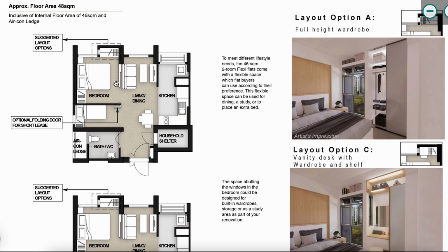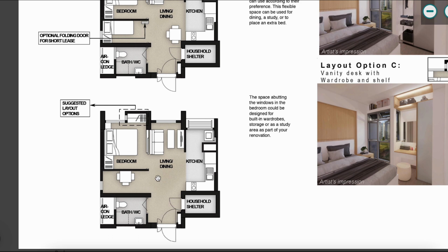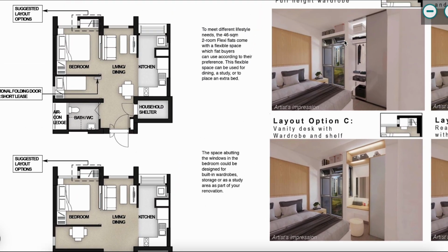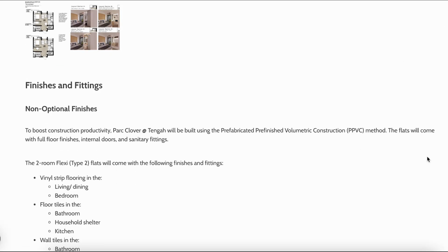Of course, your main bedroom with a living dining room just right outside, so you can watch TV from your bed. If you don't need a helper, you can make this into a dining room or work study area, which is really nice. So now you can have like 2 work study areas, one in your bedroom and one in your middle corner. And I think out of all the projects so far from November BTO, I really like Parc Clover because of this new layout, right? The additional component space that really helps you to organize your walkway and all that stuff.